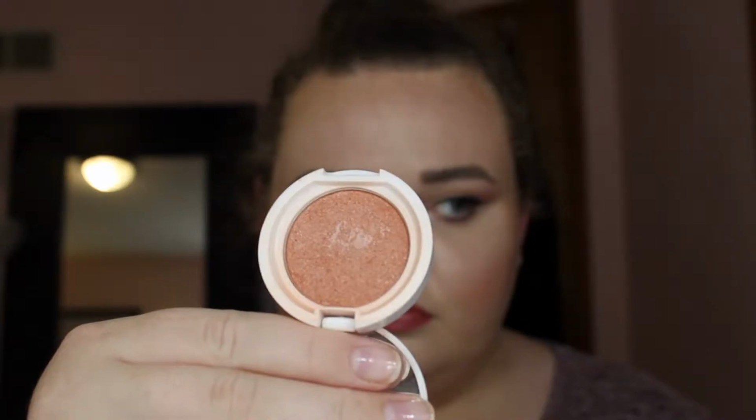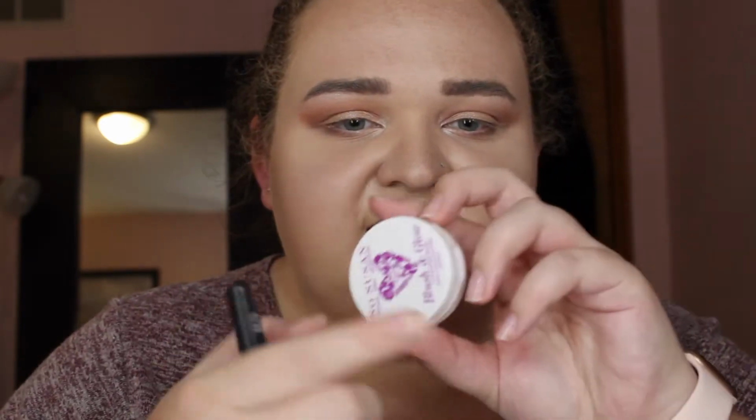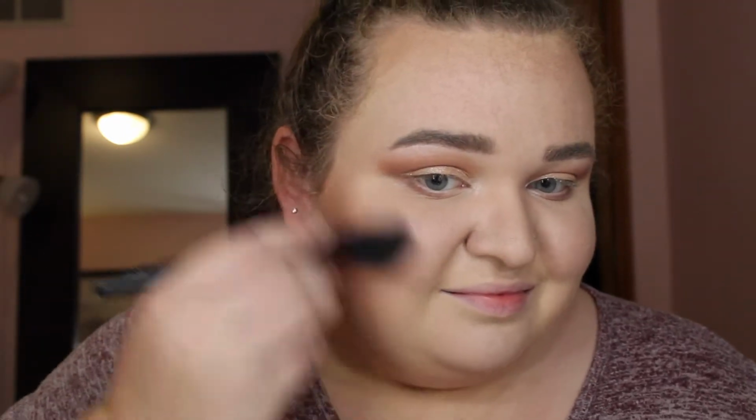Alrighty, next for blush, I'm going to be using this So Susan Blush and Glow Luminizing Blush in the color Rose Rust. And I feel like this just doesn't really do anything. Like a nice film develops over the top of this blush where you can't really get any of the product. Like, did we see anything at all? I don't think I did.